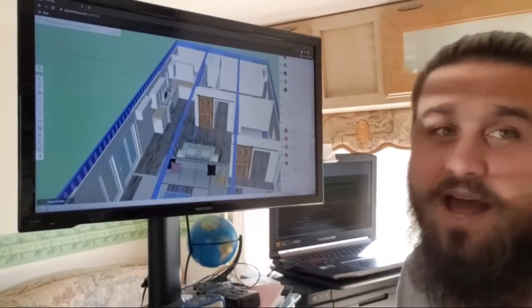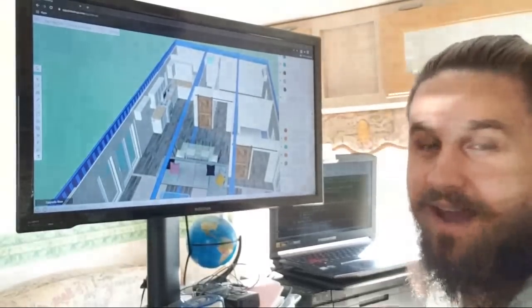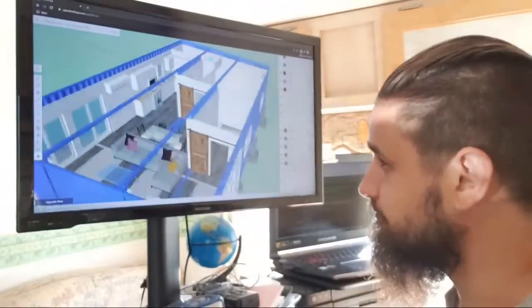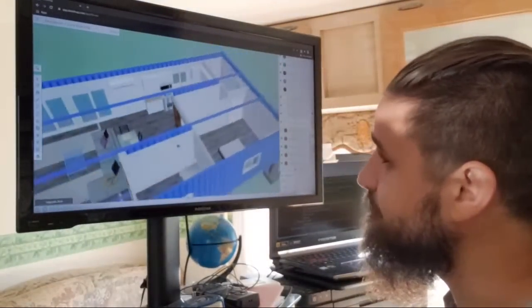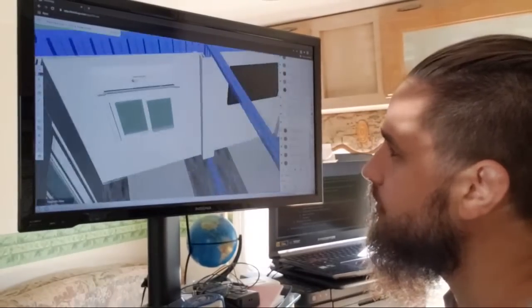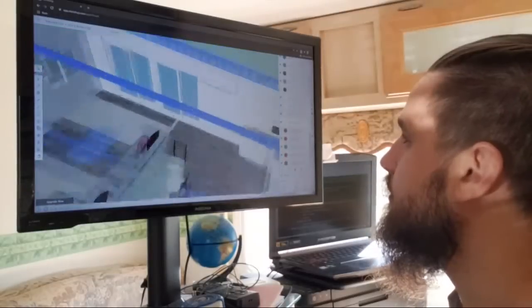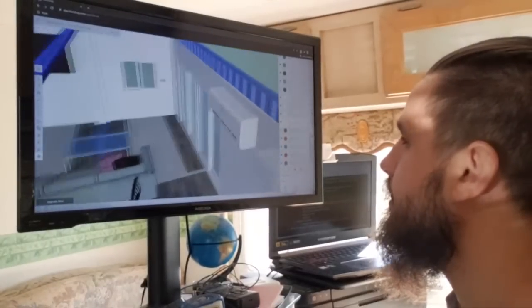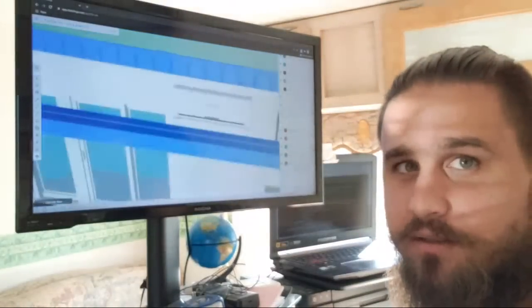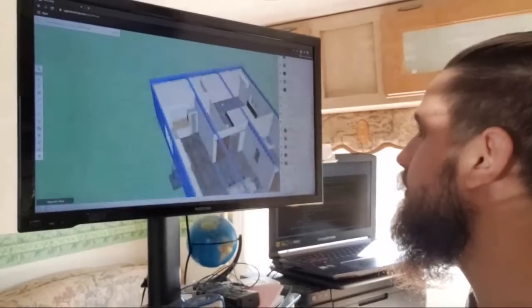Don't forget your HVAC. I'm using mini splits, mini split air conditioning units. We've got one over here, we have one over here, a little air handling unit, and we have a third and final one over here.